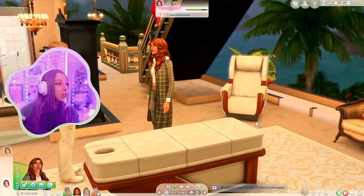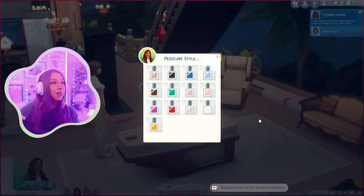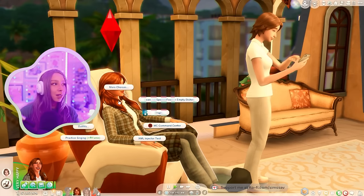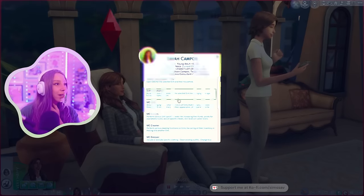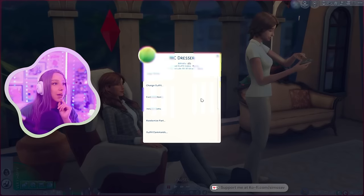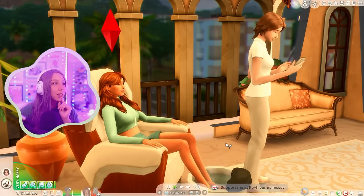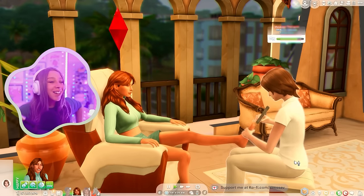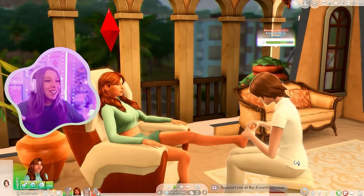Ask for a pedicure. Oh my god. I've never done this before. I think we should do red. Holy crap. I want you to not wear this outfit. Oh my god, I'm so sorry. My reshade is going crazy right now. This is so funny. I should do this more often.